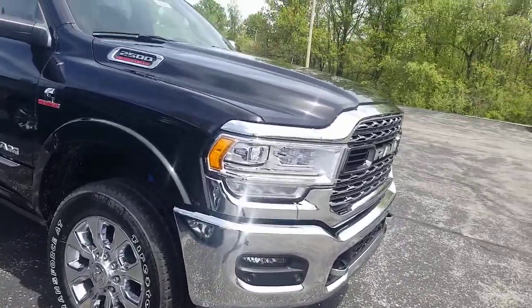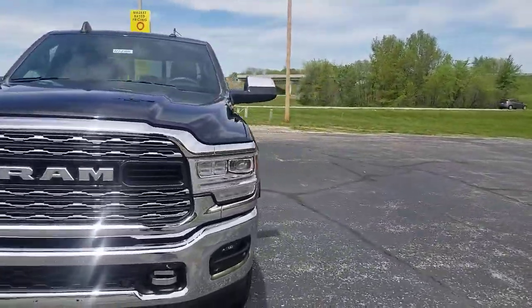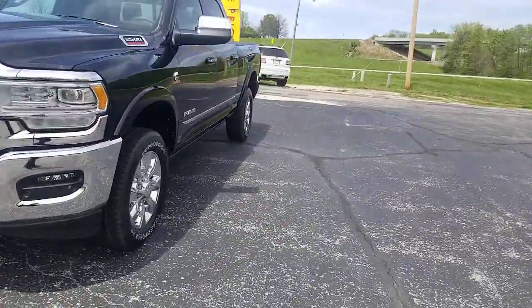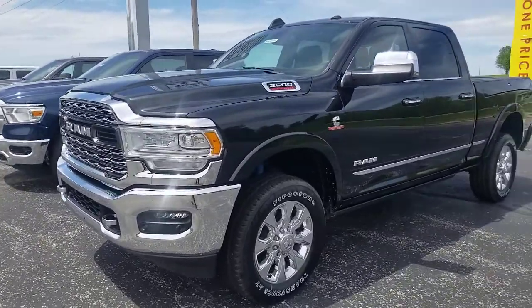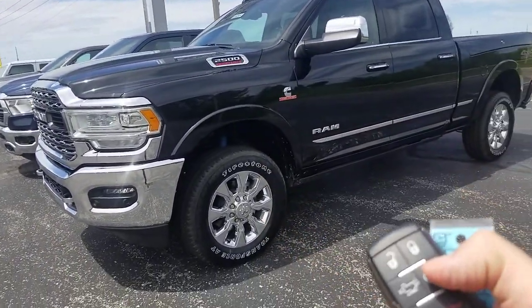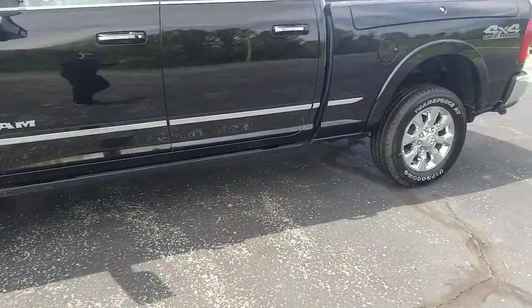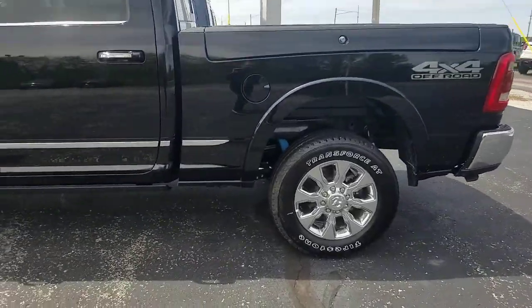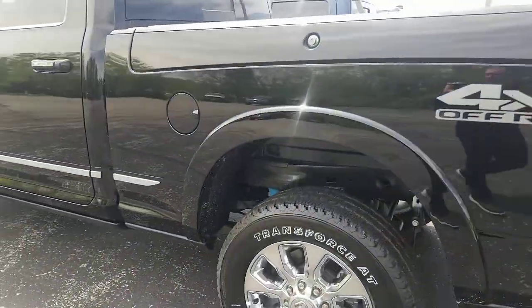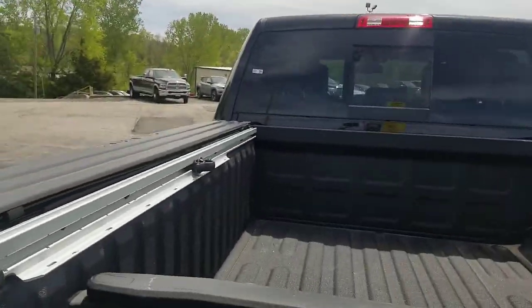Now just kind of do one little quick walk around. You can see that black Ram color really popping out at you. On your key fob for this big boy here, you're gonna have your tailgate drop. You're gonna have your remote start from the key fob there as well. Really nice ride. The Ram 2500's got the Cummins turbo diesel. You got your Ram box, you have your bed extender here in the back.